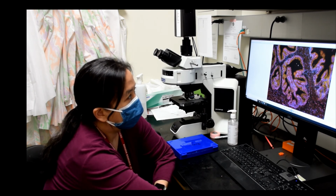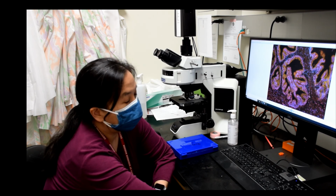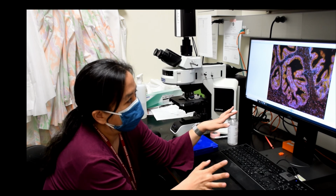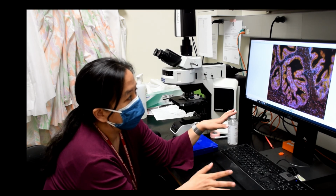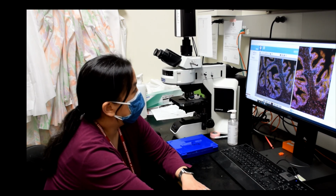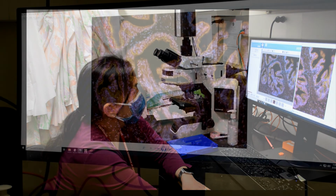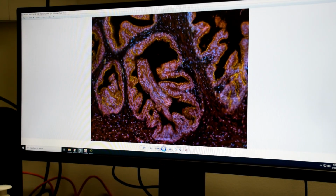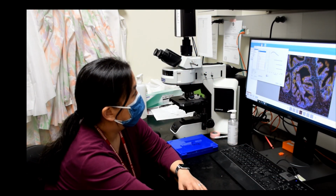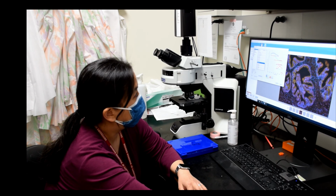So here you just have the color image of something that we've taken before, and what you can see is that in blue are the nuclei that we saw on the first channel. And then you can see the different colors that are overlaid on each other for the different proteins that are expressed in this tissue. So with software, what we can do is tell it the different wavelengths of the light that we're looking at, and it can decide what we are looking at and separate it in such a way that our eyes cannot see.